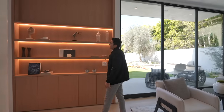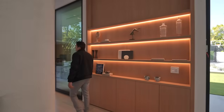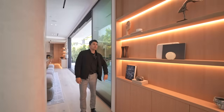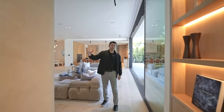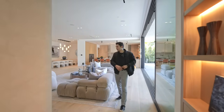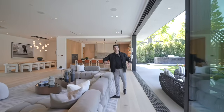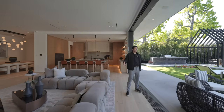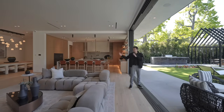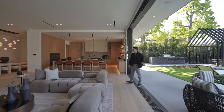To my right, we have custom shelving, wood finishes, a few floating shelves with LED lights once again. Super modern look, contrasts well with the stucco and the Venetian plaster of our fireplace area. White oak wood floors continue to extend throughout this entire first level. And then we have Fleetwood sliding glass doors opened up, gives you that indoor-outdoor flow from this living area to our backyard. As you can see, it is a perfect day outside.